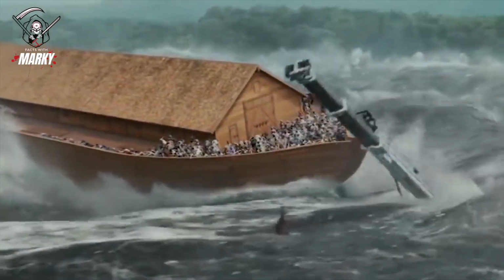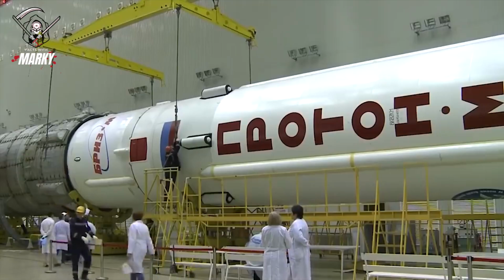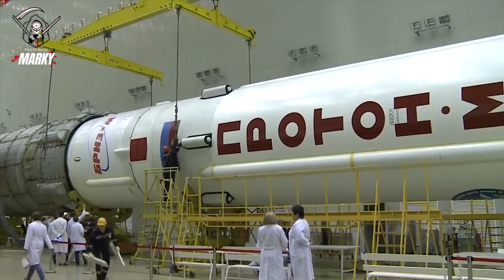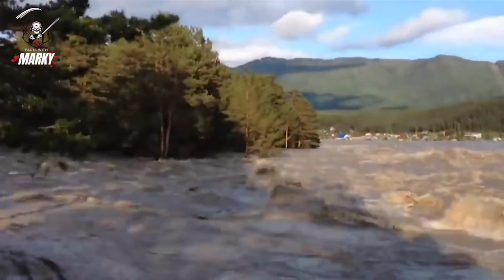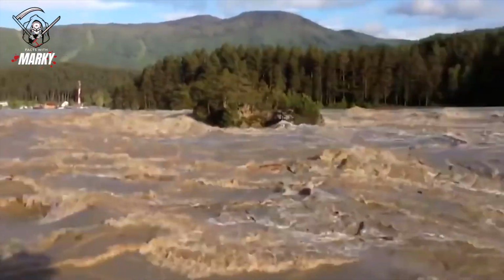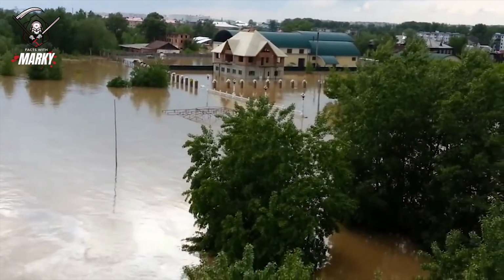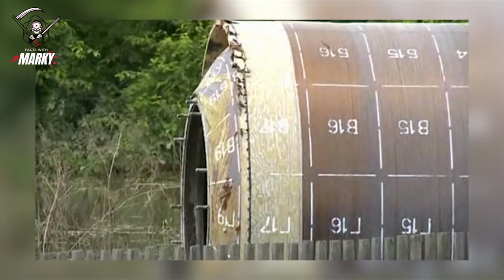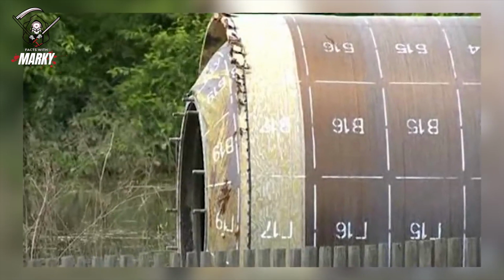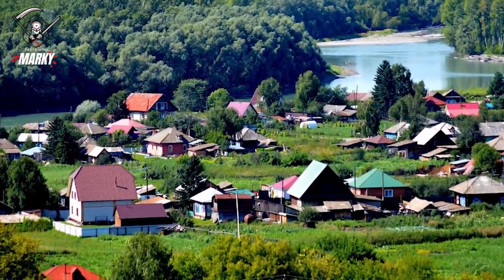The last thing you want to find when you're returning to your home after a flood is a huge chunk of a Proton M rocket parked on your property. But that was the sight awaiting a resident of Altai in Siberia after the 2014 floods. The water had seemingly brought him the rocket stage as a parting gift, and deposited it in his back garden. Initially, he was fearful that the rocket might be dangerous, or at least pose a threat to his land because of the toxic contents he presumed it would have.